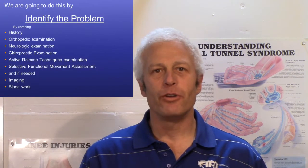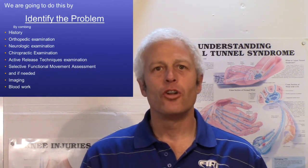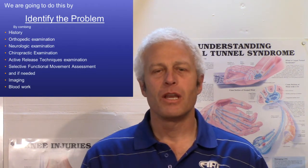We're going to do this by combining history and review of systems, orthopedic examination, chiropractic examination, neurologic examination, active release techniques examination, selective functional movement assessment, and, if needed, imaging and blood work. The history and review of systems helps us identify causative and contributing factors so that you can stay better longer.